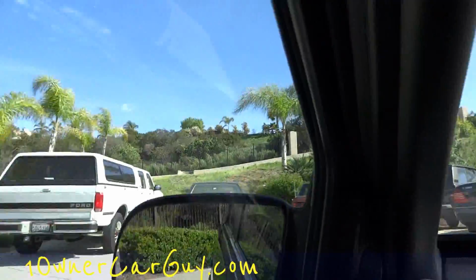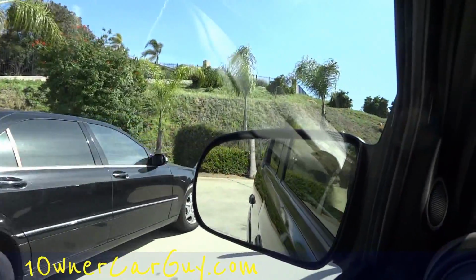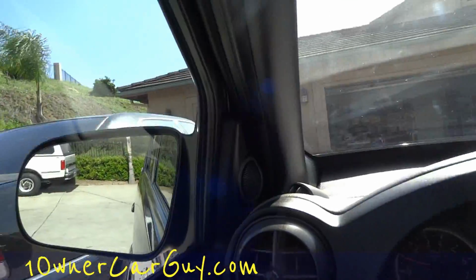All kinds of stuff up here for sale. That 200SX is coming up. The Range Rover's coming up. The 73 Olds is coming up. Breeder needs to move.